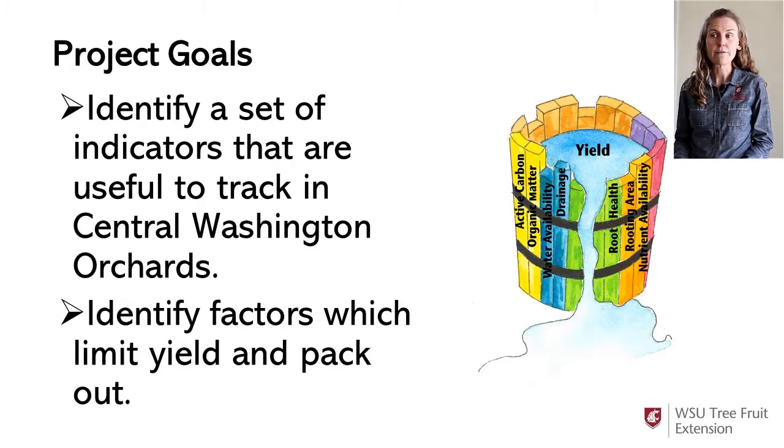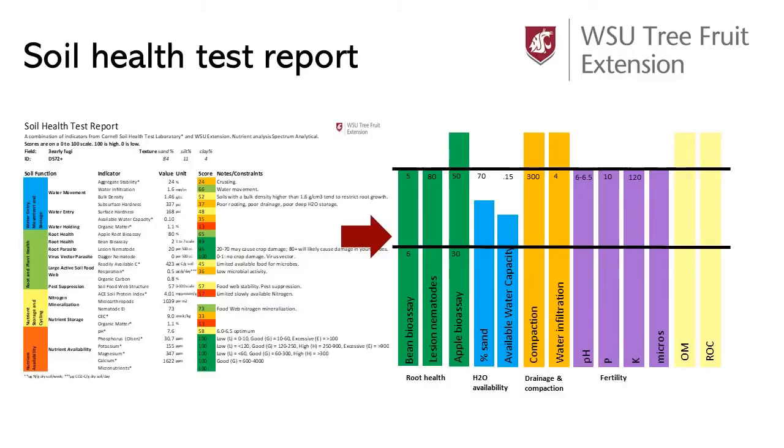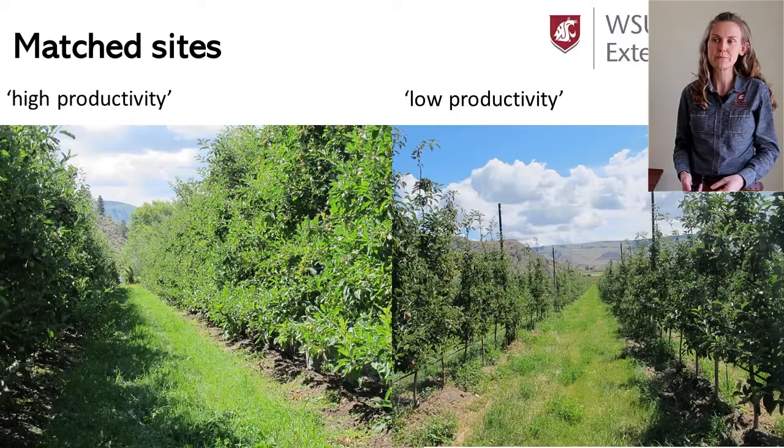We wanted to identify what set of factors were useful to track in Central Washington orchards, particularly which are related to yield and packout. We want to go from a test like this at left, which has many different factors, perhaps too many to really wrap our brains around, to a fewer number of factors and ones that we know are related to our management goals.